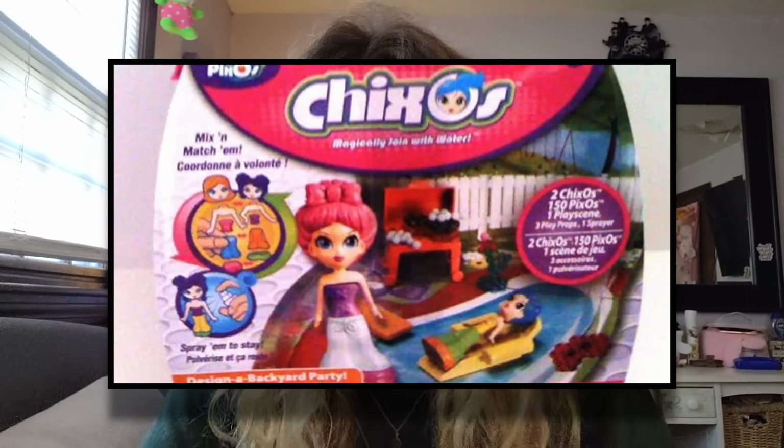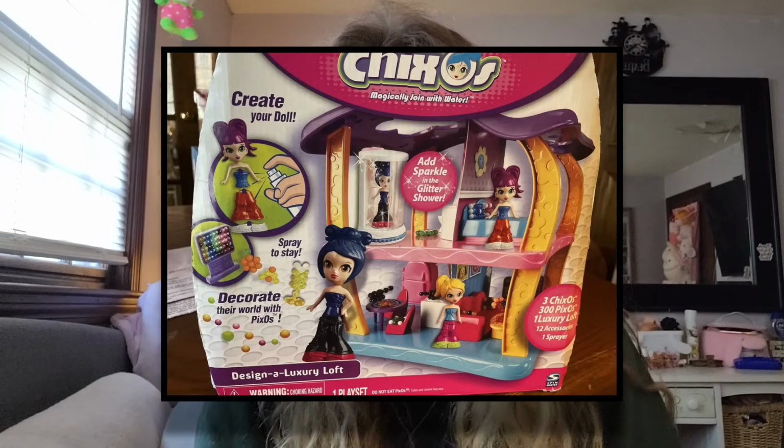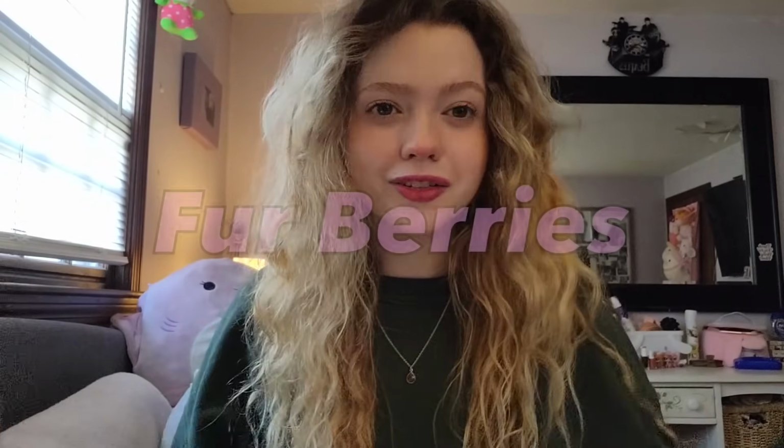I low-key actually want these right now. I'm pretty positive I had the runway set, but they also came out with more cool sets, like the backyard party, design a pet shop, design a luxury loft, and many more. This is a spin-off that I actually see as pretty much up there with the original, since I think it really added to the franchise, and isn't just like a lazy girl version with pink flowers slapped onto it. Let me know what you guys think.